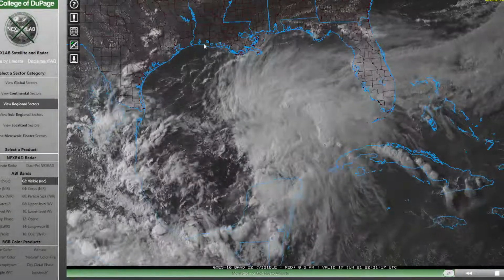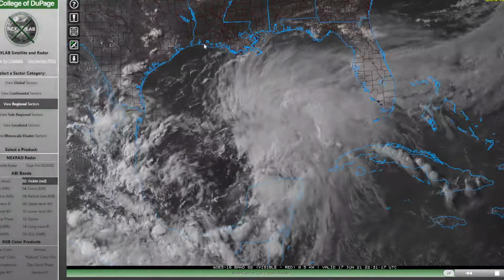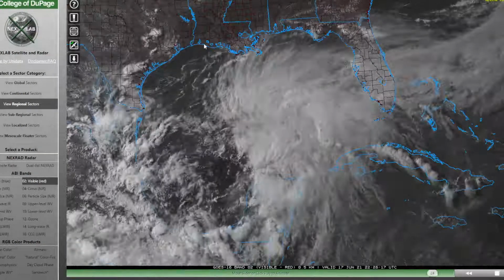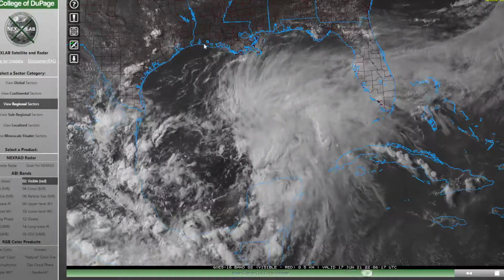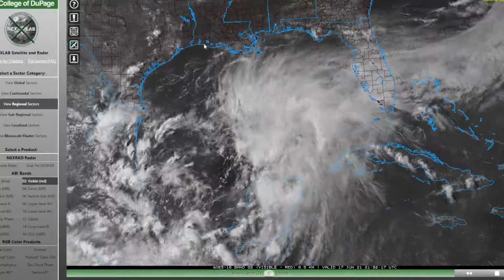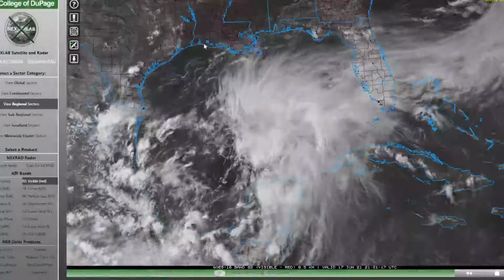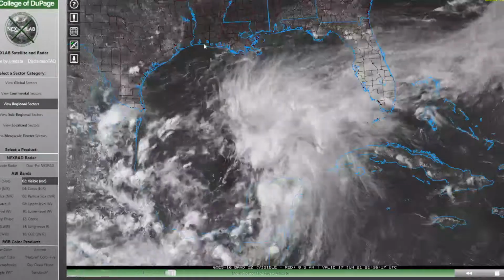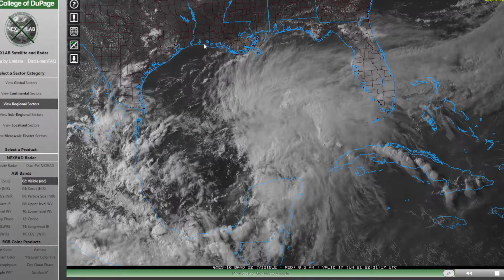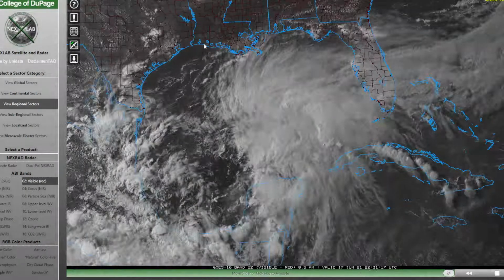So stay safe. This is not going to be any prettier than what it looks like right now on satellite imagery, and thankfully this is not something that is very, very serious that people need to be taking with a lot of caution. You still do have to have caution with these systems because of the rainfall threat and the overall heavy weather threat that they present.